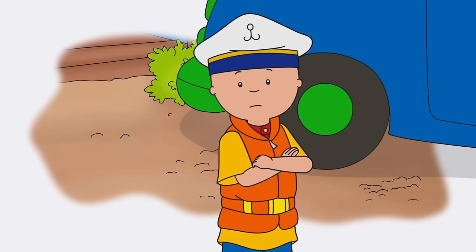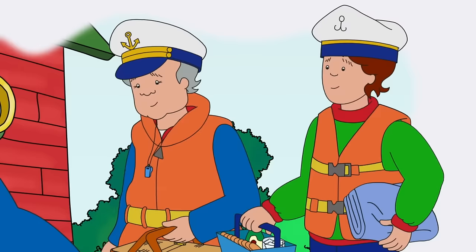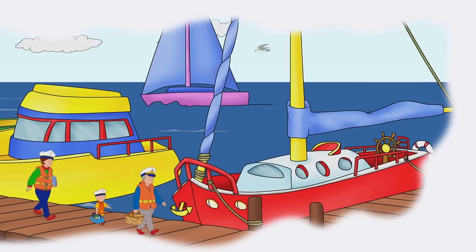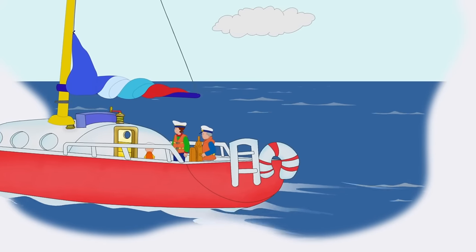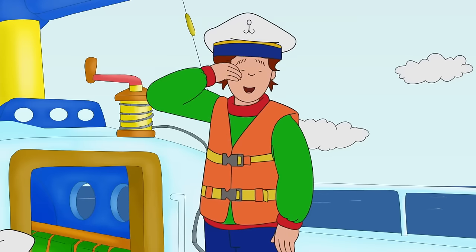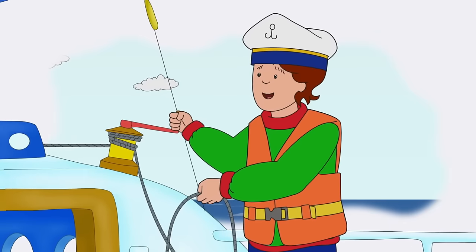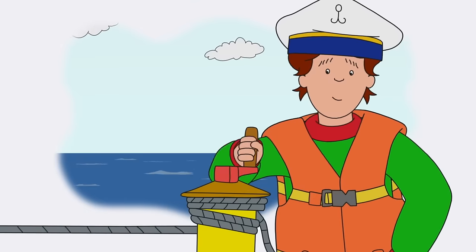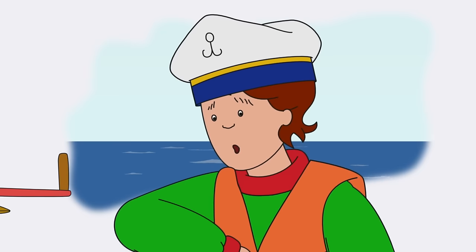But I want to be captain. Sorry, Caillou. Grandpa has sailed more than we have. That's why he gets to be captain. Now, come and give us a hand. Ah, there's nothing like being out in fresh air. Hoist the sails! Aye, aye, Captain. Caillou, help me turn the crank. Aye, aye, Daddy. I mean, first mate. That's my good sailor. Now, sit on your lookout chair and hang on.